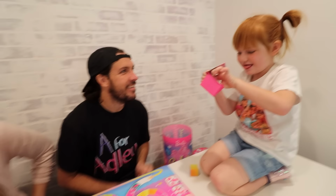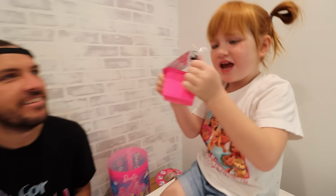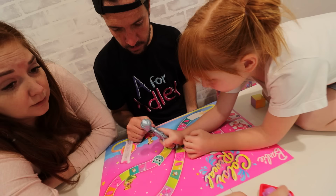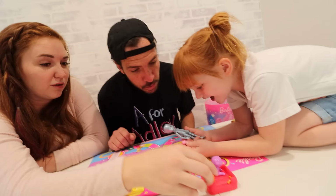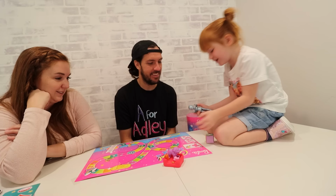What? It's another puppy! Twins! It was twins! My puppy's having another baby! Wait, another one? Boom! Woo! And that's how it's done. Another baby. She had twins. Oh, it's a little pink one. It's my turn. Yeah. Purple.